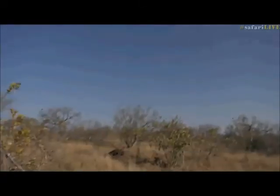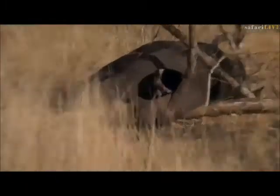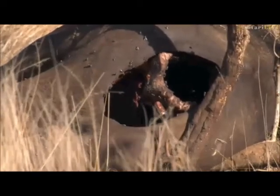Another vulture coming in. So the vultures that are circling are going to be watching out for the vultures in the tree. The buffalo is actually quite open, even though they've got it into a bush, they are going to be watching. Yeah, there's a few more vultures up ahead as well. So this is going to be Vulture City.